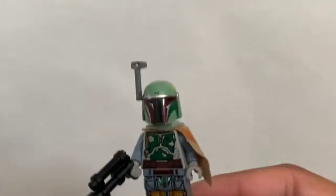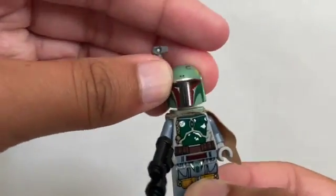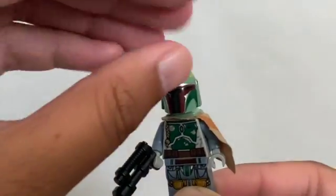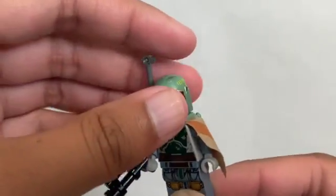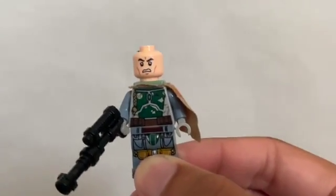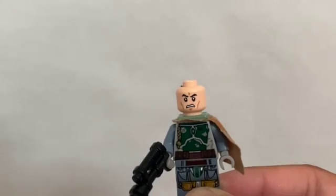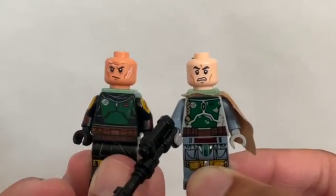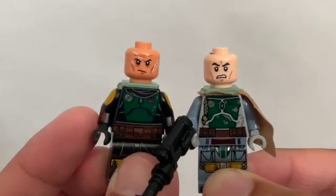But this one, yeah, you can turn his head. It comes with a visor too, you can always put down here for when he uses his rocket. He does have the angry clone face, which I'm not a fan of, but you could always make that a quick fix by using the recent Mandalorian unhelmeted head. You could always switch this. It would look just fine.